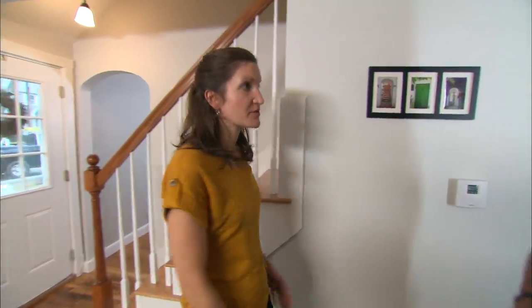We've lived in our house for about a year now, and my husband and I think we probably are spending a little too much on energy costs. We'd really like to look at the amount of money that we're spending.